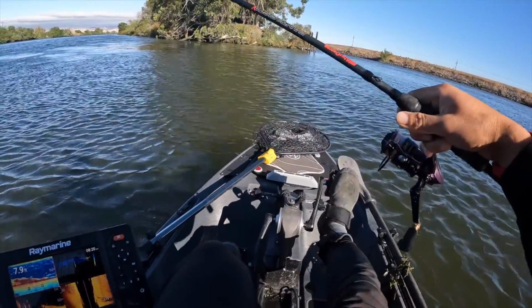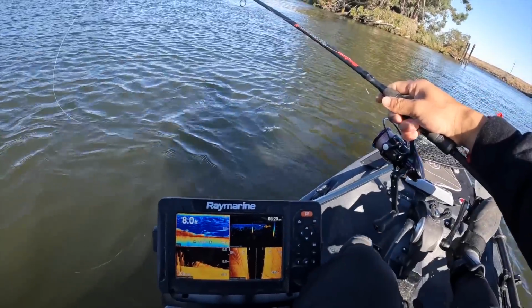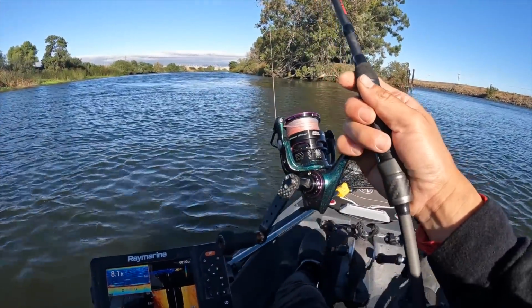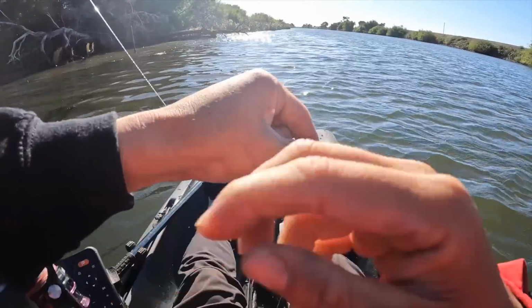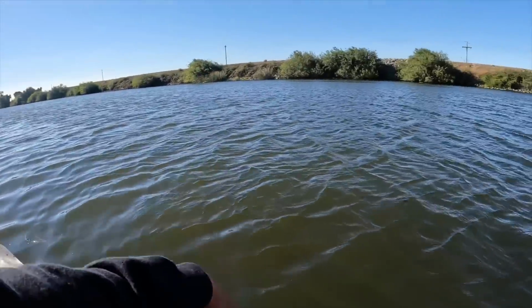Might as well. There's fish underneath us too. Video gaming fish in the Delta. Well, we haven't done it before. Rarely. Yeah, it's definitely not what you want when you pull up the drop shot. There's a bunch of algae on it. What was that?